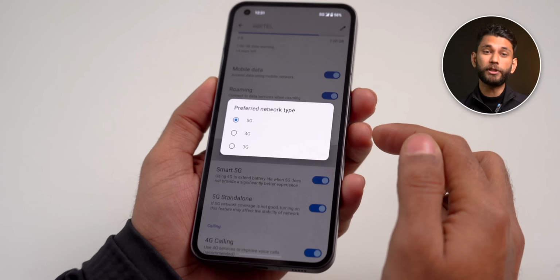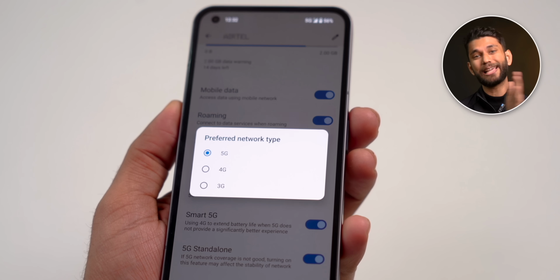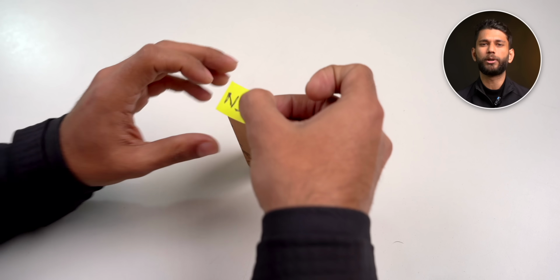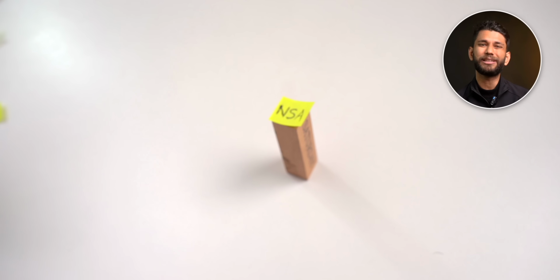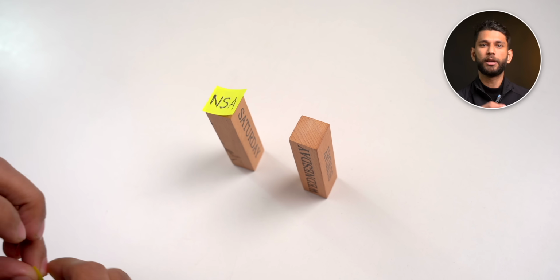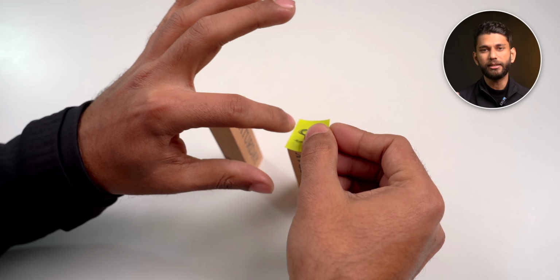Now, it was one of the first phones to have 5G for both Airtel and Jio. Fun fact, Pixel phones still haven't received the 5G update. First of all, in a simple way, see 5G is of two types. Assume this is a 4G tower. With some improvements, we can convert this into a 5G tower. This is NSA 5G. And this is a brand new tower built with all components for 5G. This is SA standalone 5G.